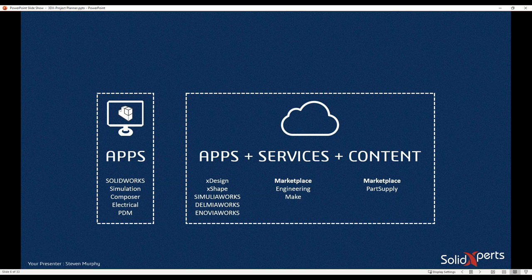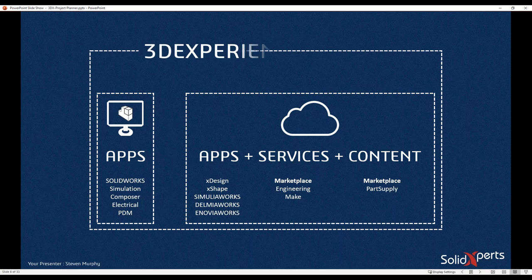But that doesn't just end with the applications you get on the cloud. You also get services like engineering and making services on the 3D Experience marketplace, as well as being able to find part suppliers on the marketplace, so being able to get content from the web. The end result is 3D Experience Works: you have all the tools at your disposal to maximize your workflows.